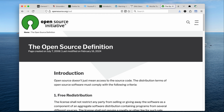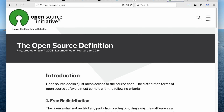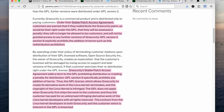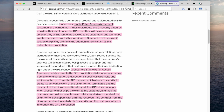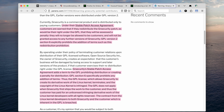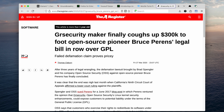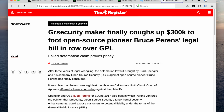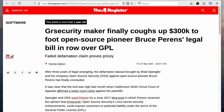Along came Bruce Perens, a well-known open source software advocate and the creator of the open source definition. He looked at the situation and advised people that he believed that the new restrictions that GR Security had placed on the code were against the GPL. In that case, the parties eventually settled without deciding whether the additional restrictions actually violated the license.